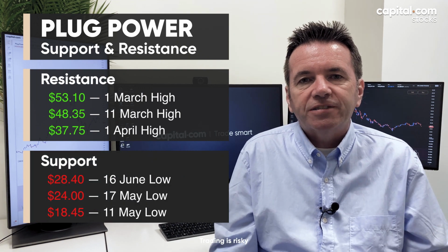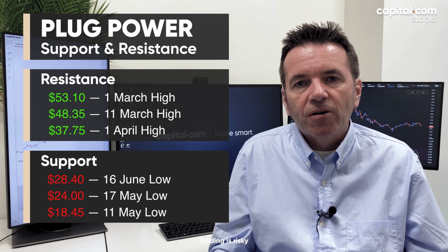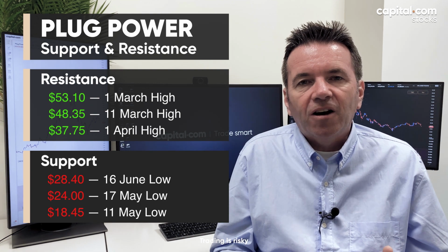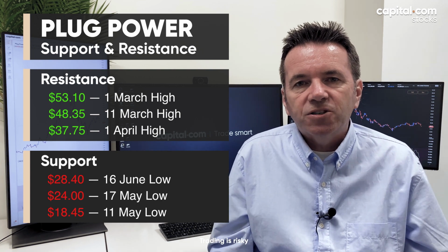So I think the first hurdle on the upside, and despite the recovery, it hasn't got there yet, the 1st of April high, that's coming in at around $37.75 a share. I think if we see that level broken, we could see further strength for the stock price. On the downside, the most immediate support comes in around $28.40. Then we've got support down at $24.